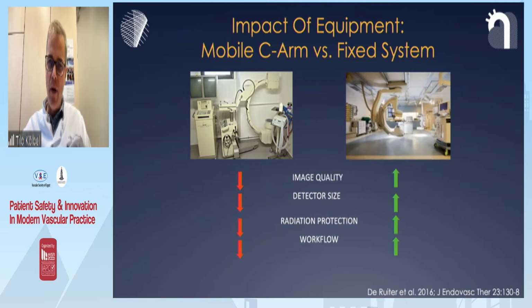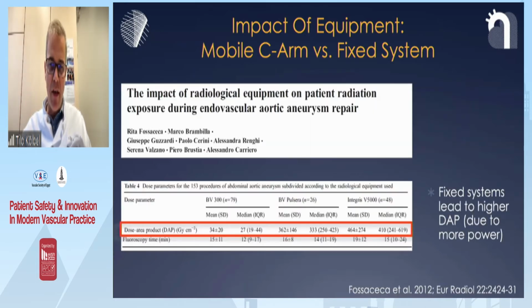But what we have to be aware of when we install a fixed imaging system is that these machines are so powerful that the radiation exposure, both for patient and for the user, can be much higher than in an old mobile C-arm situation. This has been shown in many studies, where the dose of radiation used in fixed imaging rooms, so-called hybrid rooms, is much higher than with the mobile C-arm.